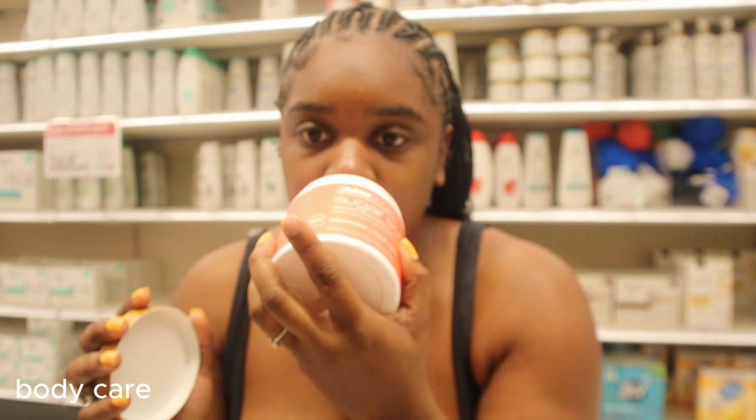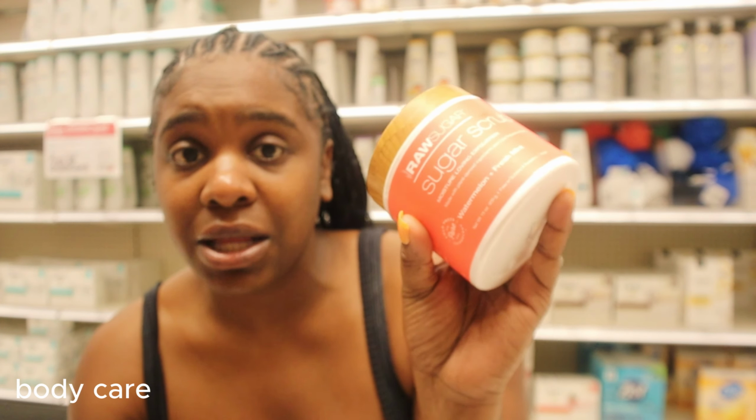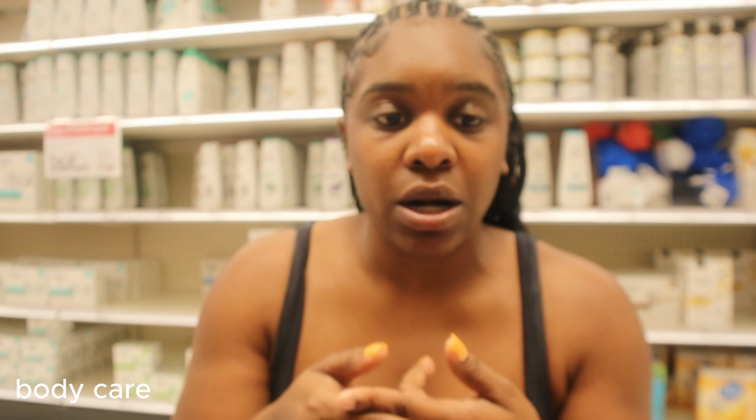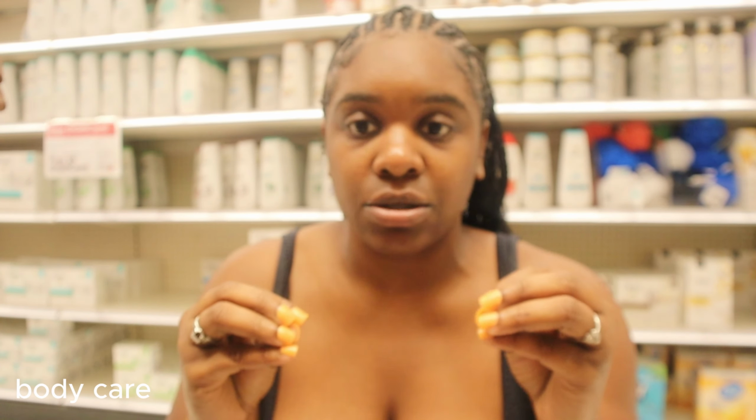Oh my god, look at that consistency. Babe, this is the watermelon fresh mint. It smells so good, y'all. I don't even need to smell no more. I'm getting the watermelon raw sugar scrub.